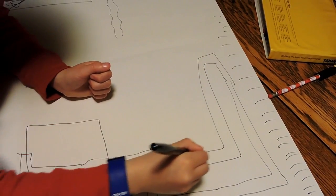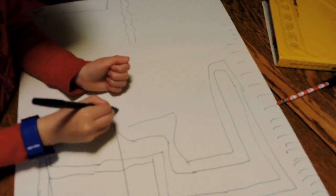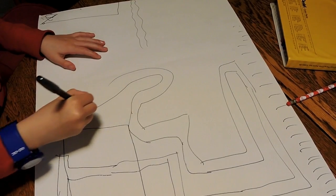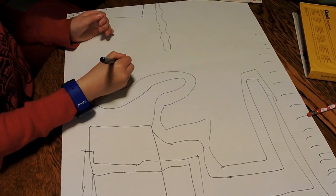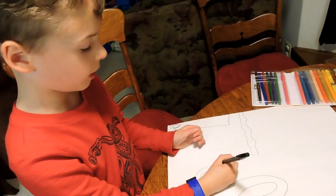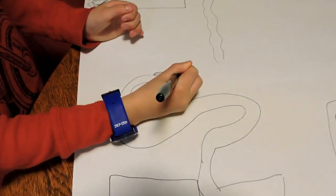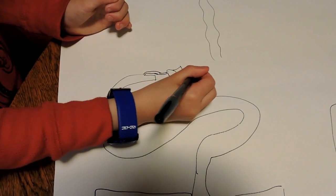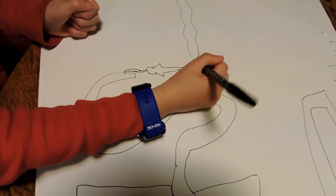So there's a little pathway there, so I need to walk through one at a time. And then it kind of gets bigger. And then it kind of spreads out. And then it gets back in this way. And it crawls around.